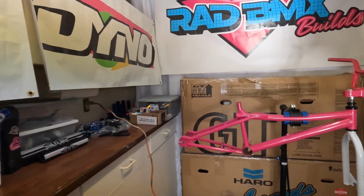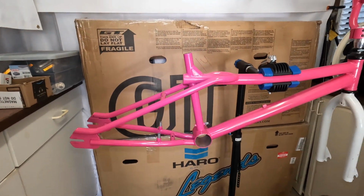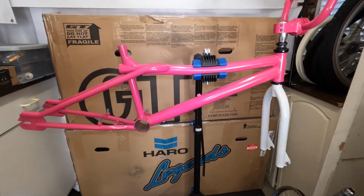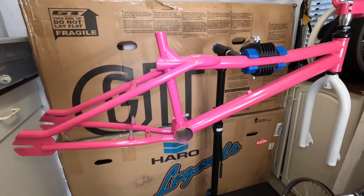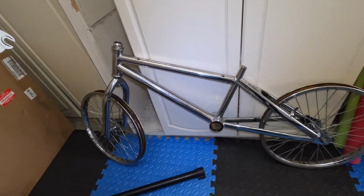Alright, a couple other things I got going on in the shop right now. I kind of showed you on the way in, I have this pink Performer that I powder coated with the bars and the stem. Those forks are just kind of thrown on there. Not sure if I want to build this or just sell it as it is. I have a chrome dyno down here that I don't know what to do with.